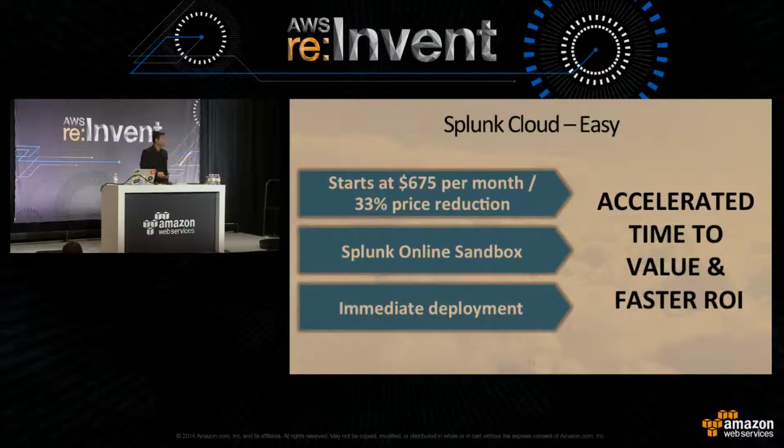So to jump to easy, what do we do to make it easy? The service starts at $675 per month. That is billed annually. We just did a 33% price reduction a few months back. We basically gained operational efficiencies running our service, and somewhat a la AWS, we've shared those efficiencies with you. So we announced a 32% reduction across the board for Splunk Cloud. We did that in August.